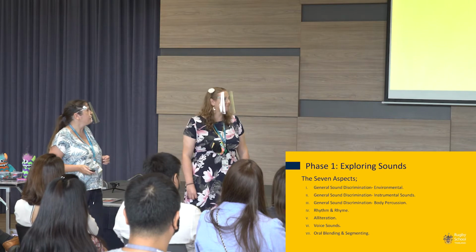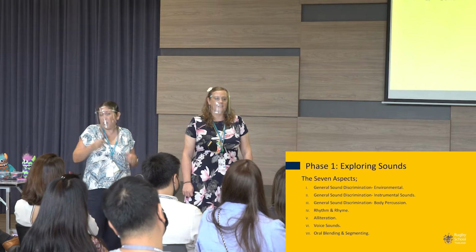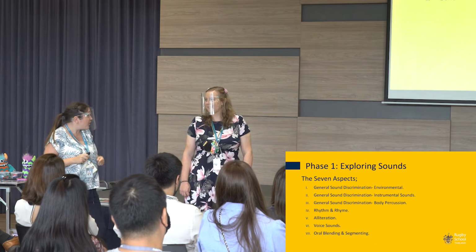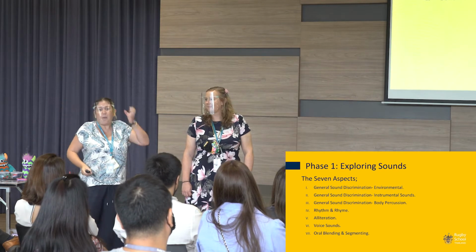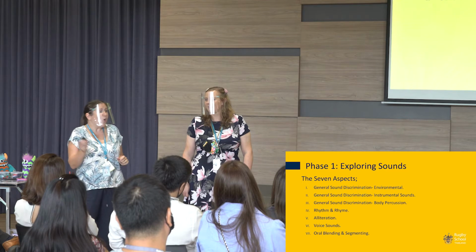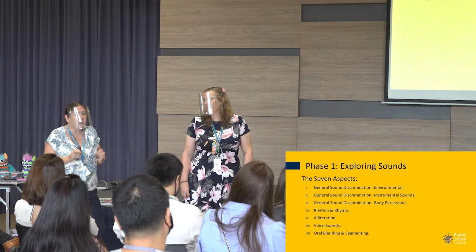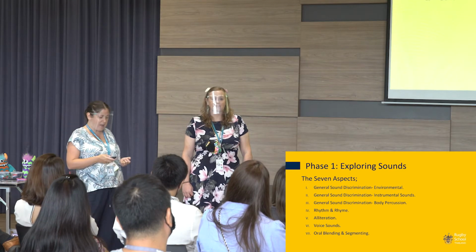The next one is instrumental noises, and they use lots of different instruments in school. We're keeping rhythms and listening to the different sounds. We've got our shakers. Can we make a loud sound, or can we do a quiet, soft sound? So listening to sounds and how they can change depending on what we can do with them.